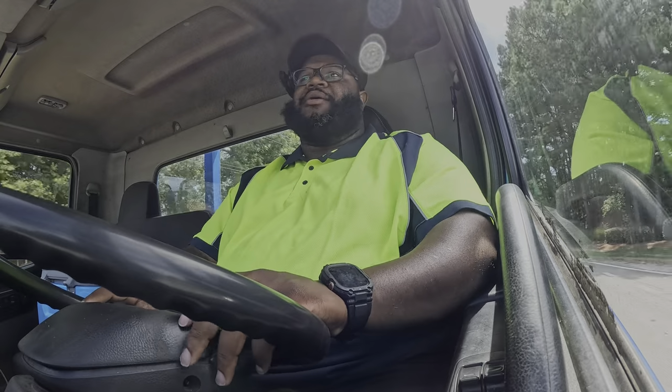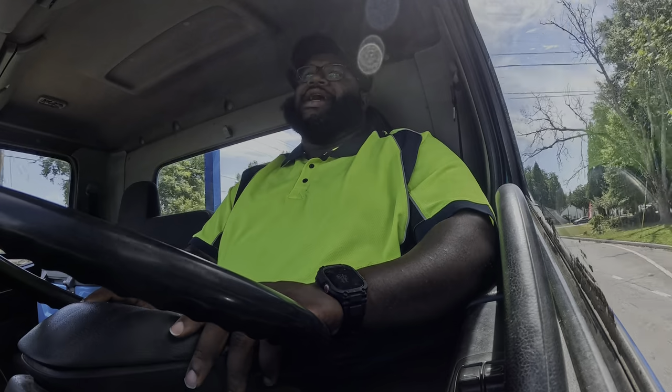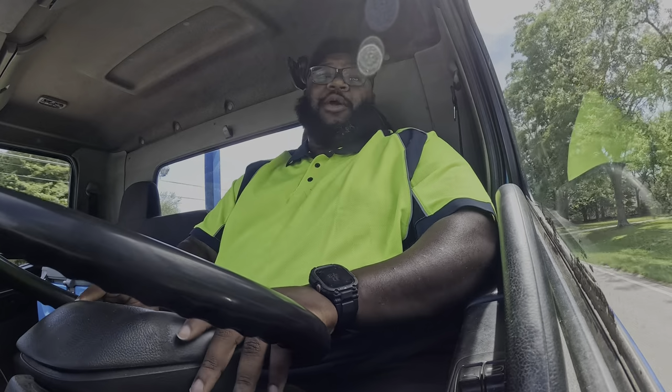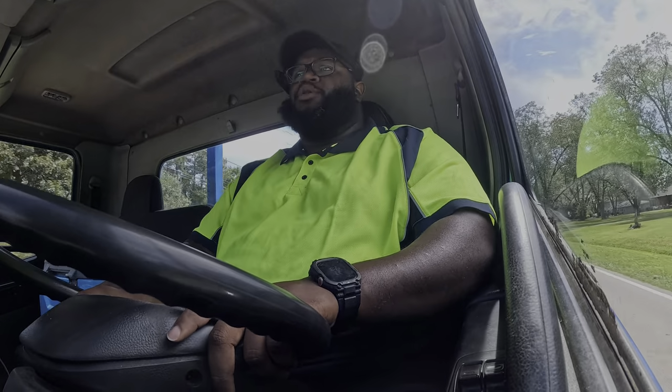So the biggest thing about these tows, man, is being extra careful, making sure your truck is stabilized to the ground, because with that much weight on there, it will pick up the front end of your truck. That's what you don't want to do. So I use chains for this kind of stuff, two on the front, two on the back.